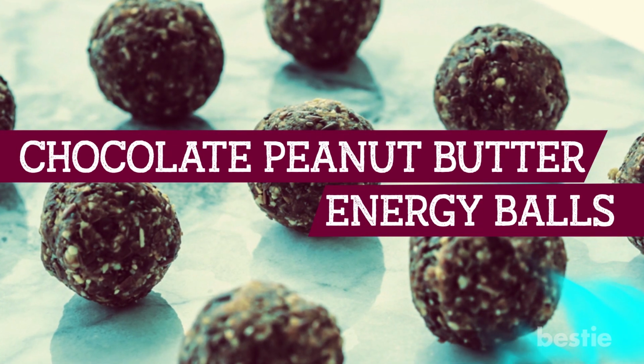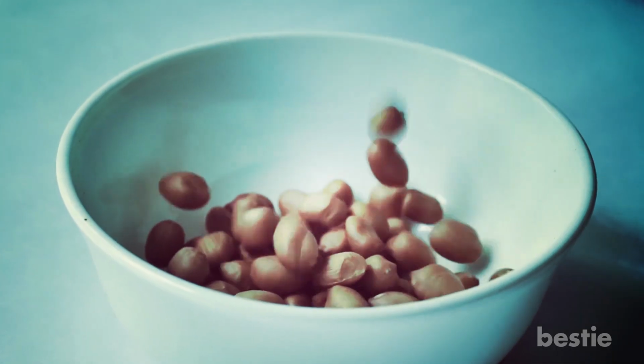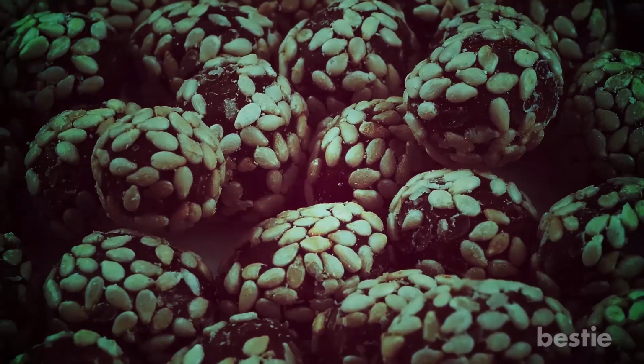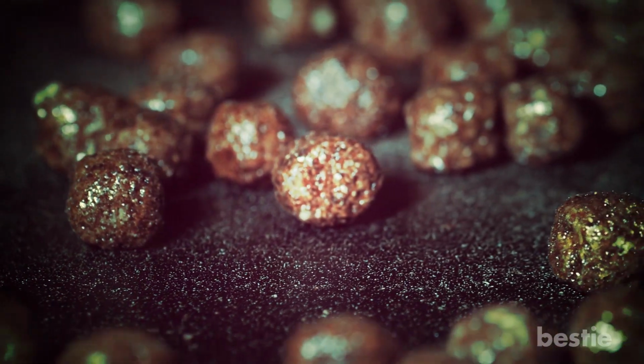Chocolate peanut butter energy balls are amazing. Peanuts are a great addition to your diet and are tasty to boot. Making chocolate peanut butter energy balls is easy and doesn't require baking. They are perfect as a dessert and snack to eat on the go.